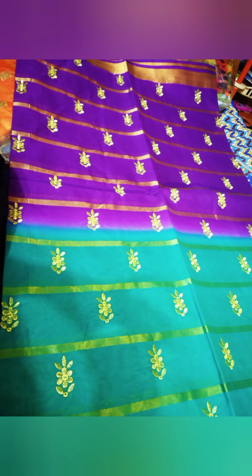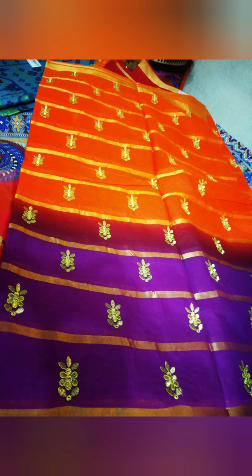Next, we will see some double color or triple color taat saree with the golden embroidery work.